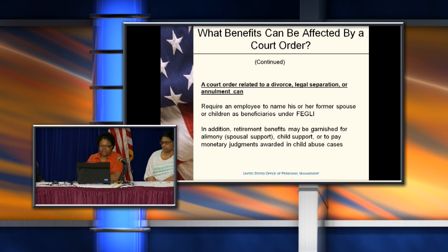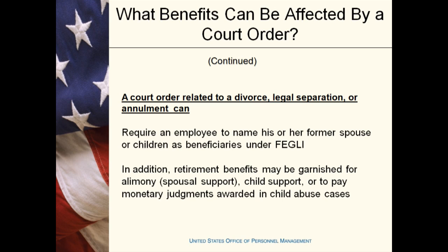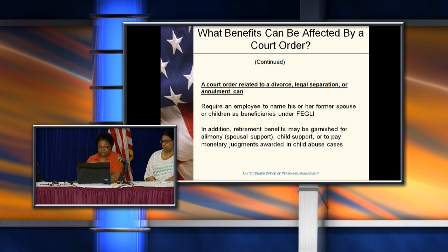It can require an employee or a retiree to designate the former spouse or one of their children as a beneficiary under FEGLI. And in addition, a court order may also affect retirement benefits, in that retirement benefits may be garnished for alimony, which is sometimes called spousal support, child support, or they can be ordered to pay monetary judgments awarded in child abuse cases.